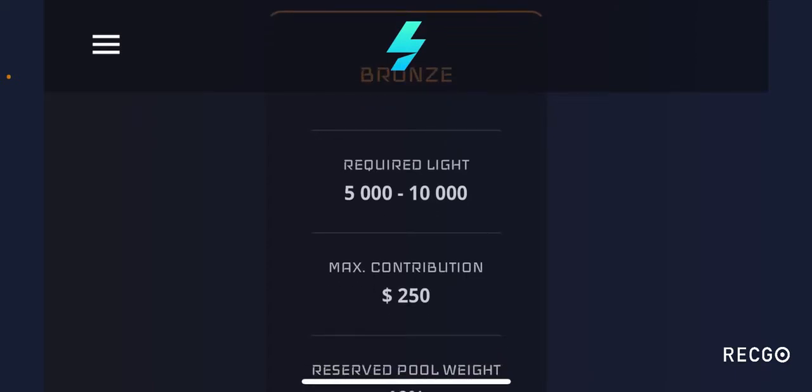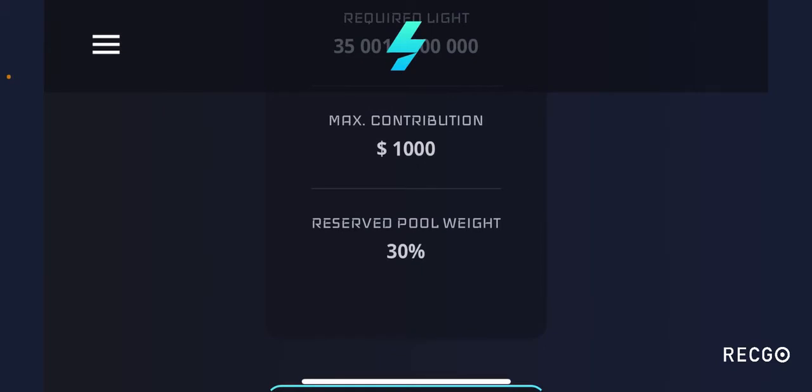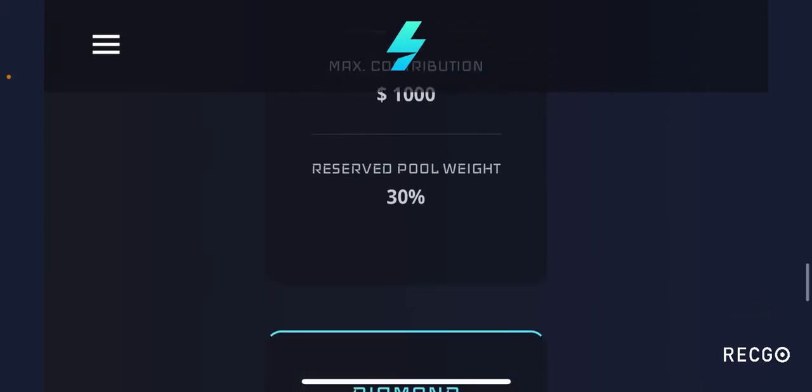You need to have 5,000 to 10,000 Lightning tokens to be in the bronze tier, and you can contribute a maximum of $250. But if you are in silver, you can contribute higher, and if you're in gold, you basically have even more contribution room, along with the chance of you participating being even higher, right?